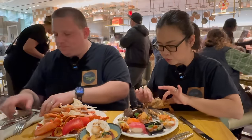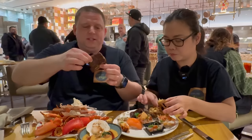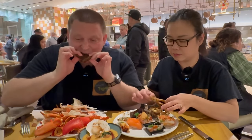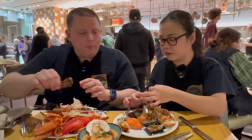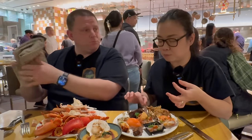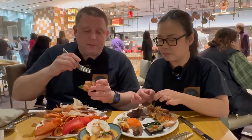I'm gonna eat the blue crab. I love when the crab seasoning has a lot of bone. This was a Calbee short rib. Let's give this a shot. Mmm. Tender and juicy. Wow, roasted duck. They left the skin on for you, right? Yeah. Nice.